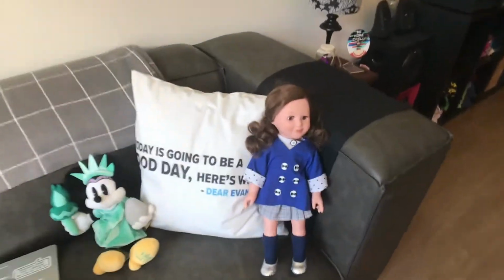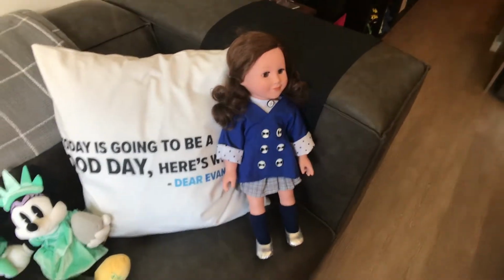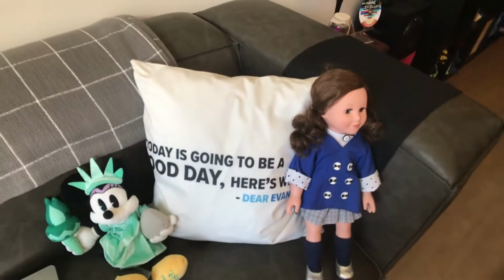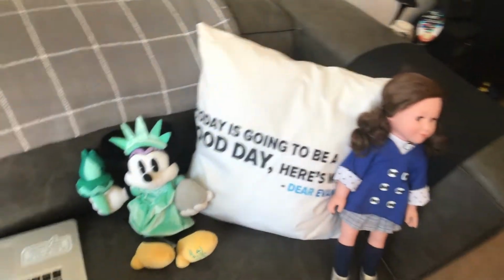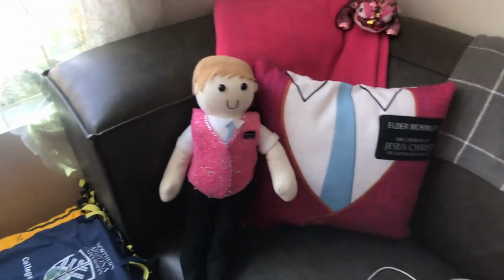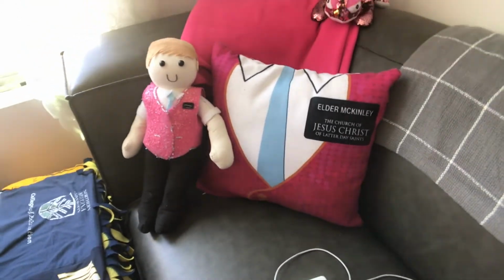Speaking of the couch, I showed this in another video, but that's the Veronica Sawyer doll that I made. My boss actually got me this for Secret Santa last year because she knows me a little too well. This is a Connor, well his hair's a little messed up, but that's a Connor McKinley doll that I made next to his Elder McKinley pillow.